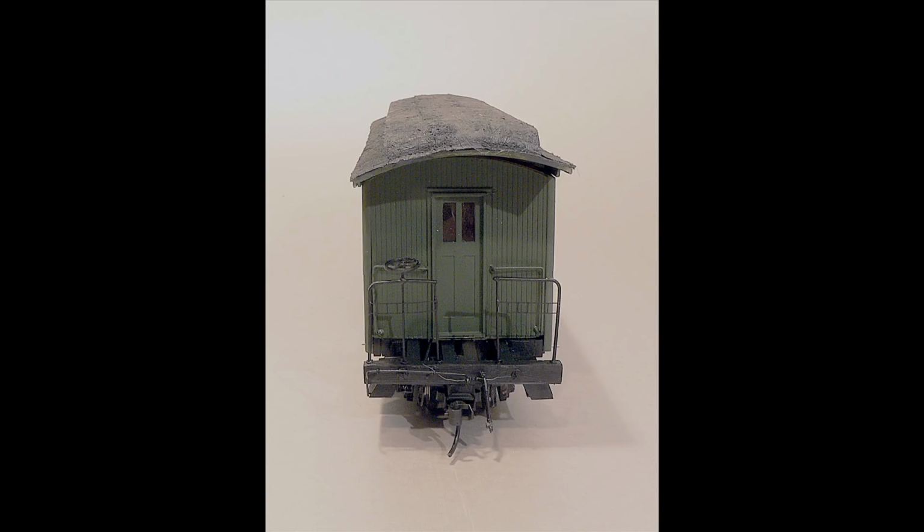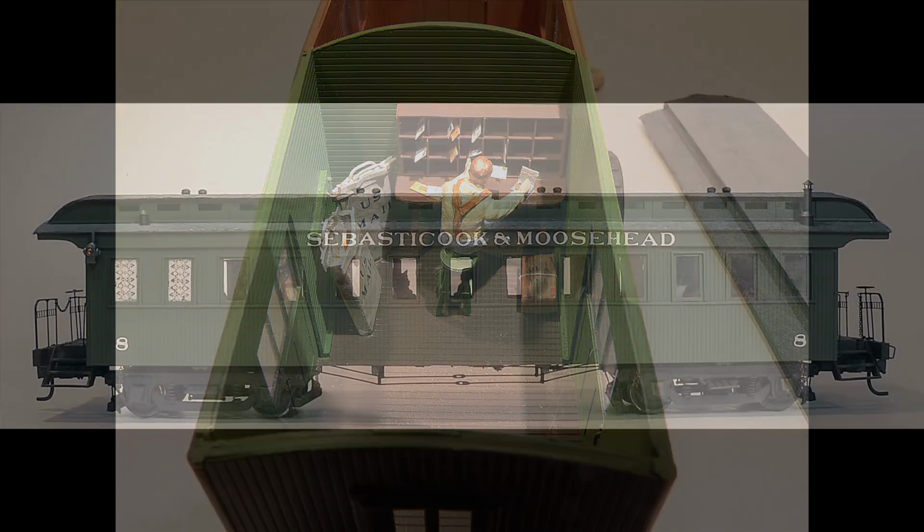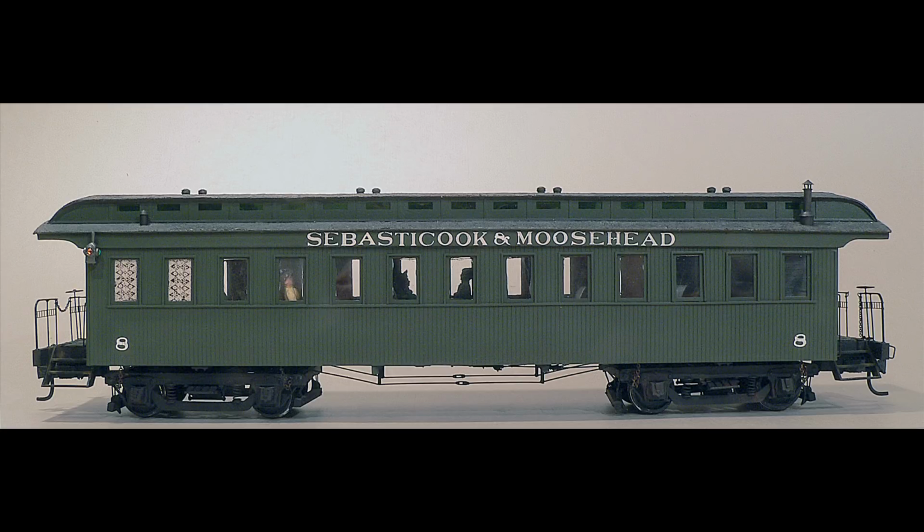Typical construction, it's still all plastic, and it has the removable roof and the interior and everything. Now, this car has a full post office inside it, even though the car is tiny. And look how nice that post office turned out. It looks real. And Al was so proud of those mail bags. He really researched the giant mail bags that they would use, and those have accurate latches and catches, right down to the lettering on the bags.